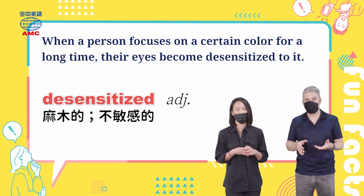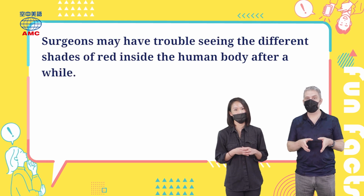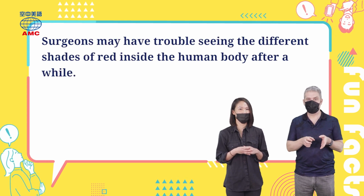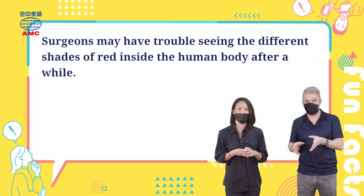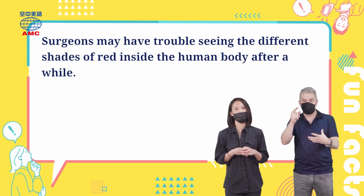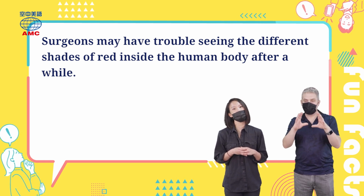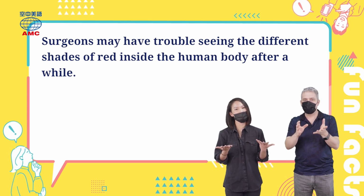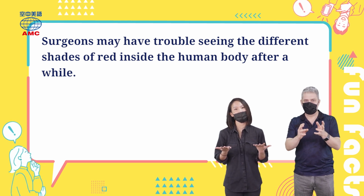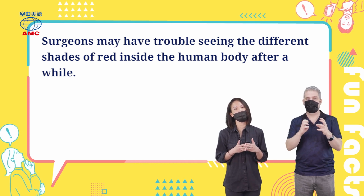Okay, so what we don't want is surgeons getting desensitized to colors. The article explains, surgeons may have trouble seeing the different shades of red inside the human body after a while. So at the start, they can go, okay, that's this, that's this, that's this, that's this. They've all got different shades. But if they keep looking at it for a long time, they go, I can't quite tell what's what. It all looks red. I can't focus and sense the differences in shades anymore.